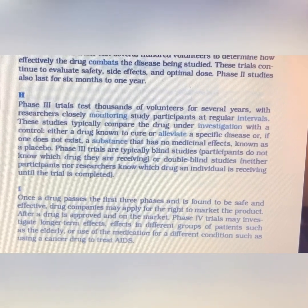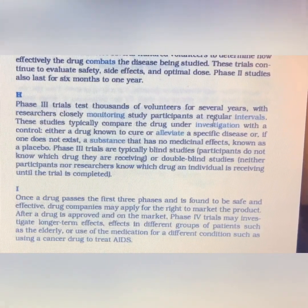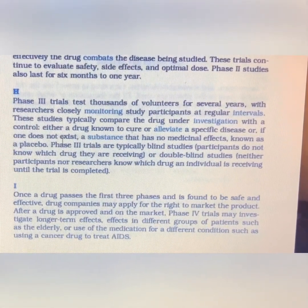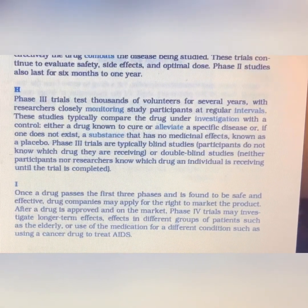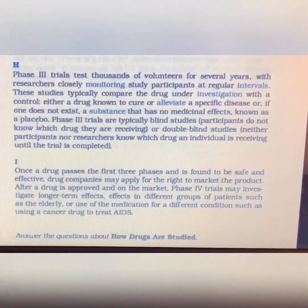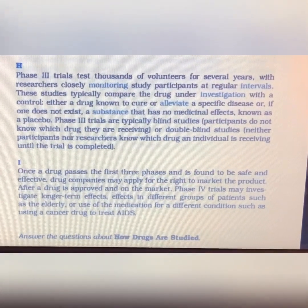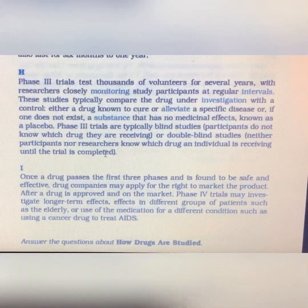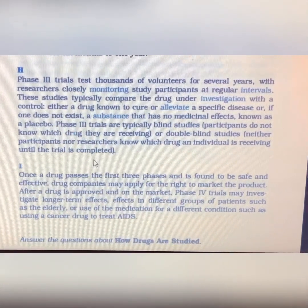Phase 3 trials test thousands of volunteers for several years, with researchers closely monitoring study participants at regular intervals. These studies typically compare the drug under investigation with a control, either a drug known to cure or alleviate a specific disease, or, if one does not exist, a substance that has no medicinal effects, known as a placebo. Phase 3 trials are typically blind studies. Participants do not know which drug they are receiving. Or double-blind studies, where neither participants nor researchers know which drug an individual is receiving until the trial is completed.